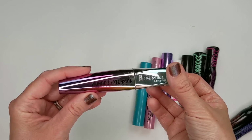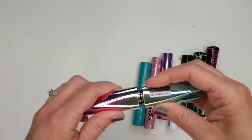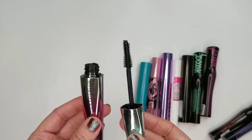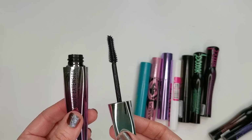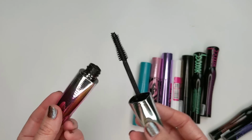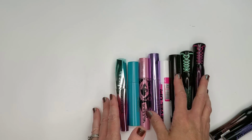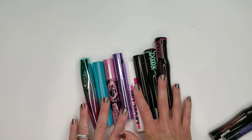And this one from Rimmel, the Wonder Extension, they sent me recently, and I've been using it. It does give pretty good results, but it's a little bit goopy, and I find that it smudges on me, so I'm probably not going to be repurchasing this one either once I'm done with it. So anyway, that's my drugstore mascara collection at the moment.